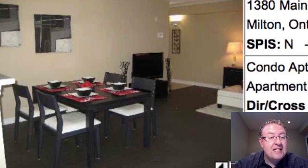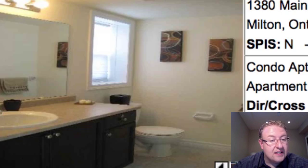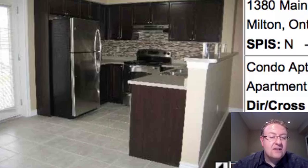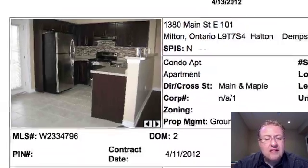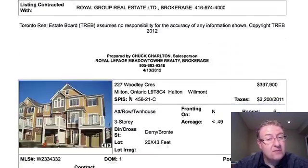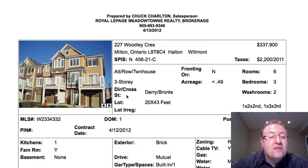2-bedroom, 2-washroom, nice big open concept floor plan. The flooring's been done. It looks like kind of a flat finished laminate floor. And it's a good layout. I think it's called a Windsor or something like that, the floor plan. It's over 1,000 square feet. And I believe this is the first one on the south side. We've got the Maple Crossings, but then we also have these guys on the south side of Main Street. And I think that's the first one to ever come up.